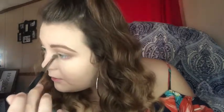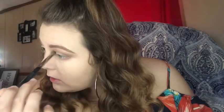Alrighty, then I take a brush and I blend right in here on the inner corners because the sponge sadly can't get to those areas, so I just use this little brush and I kind of just clean up on these areas right here just for those dark circles, because I do have a lot of dark circles.